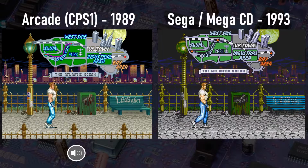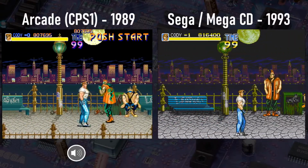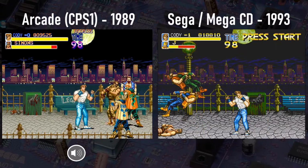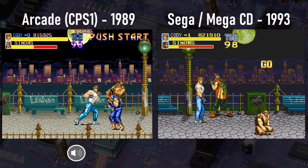Alrighty, here's Stage 5, one of the longest beat-em-up levels known to mankind. This one is also basically the equivalent of a long single-take action scene in a movie or TV show. It's not broken up into areas, it's just one long continuous level.